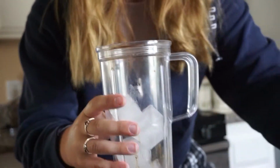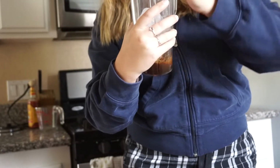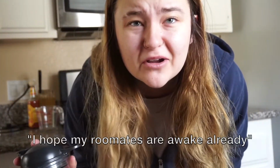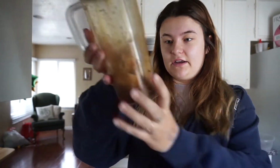Okay, now I'm gonna put this lid on and shake it really hard. I'm scared. Okay, I shook this for like 2 minutes and it's definitely not the right consistency, but I have a feeling it's not gonna get any better. Also, I feel like it's a very small amount, but we're just gonna try it.